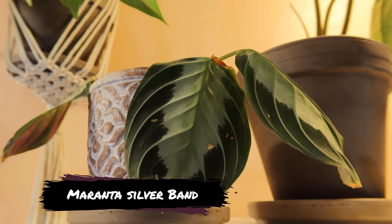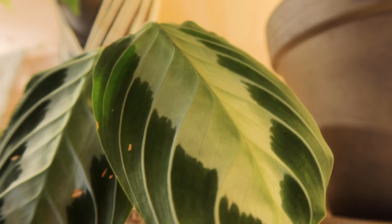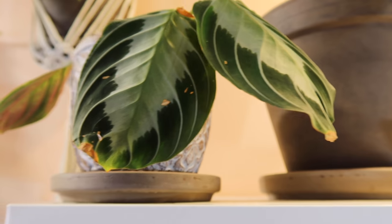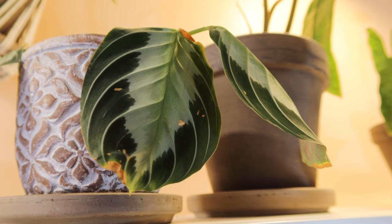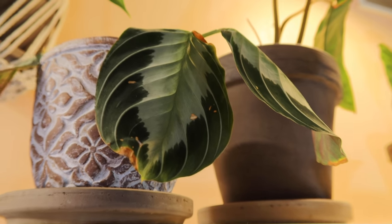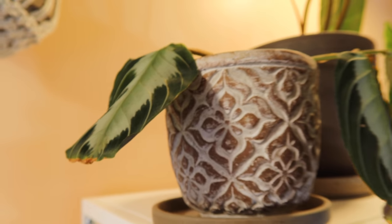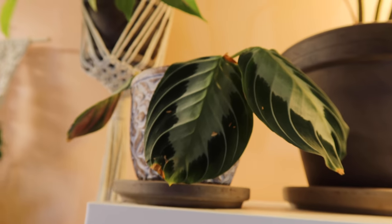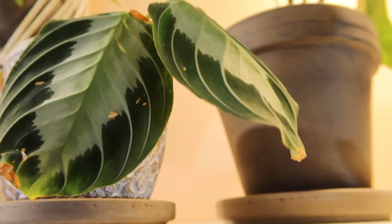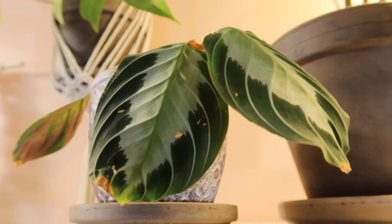So here we have my Maranta Silver Band, who got a little neglected at one point. So he did end up losing some leaves. I actually watered him with just unfiltered water, and that was a mistake because he got some browning. He's in a really nice fresh potting mix and he's been getting better water, so I'm hoping for a ton of new growth with this one. This is also a gift from my boyfriend. I swear I'm not purposely neglecting these.